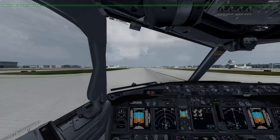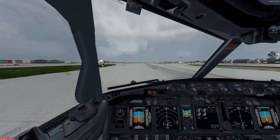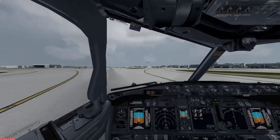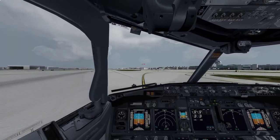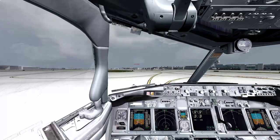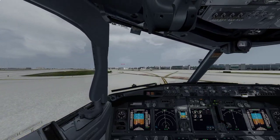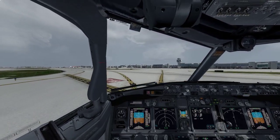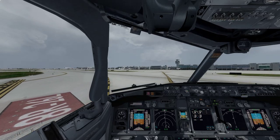Tower, 3 Tango Romeo, ready for takeoff. 3 Tango Romeo, runway 8 left, continue holding short. I got a lot of arrivals here, give me one moment. Roger, 3 Tango Romeo. Canadian Express 1, clear runway 08 right, contact ground 121.8. Canadian Express 1, thanks.